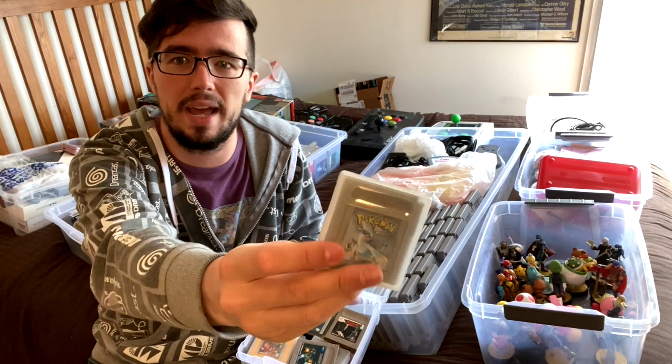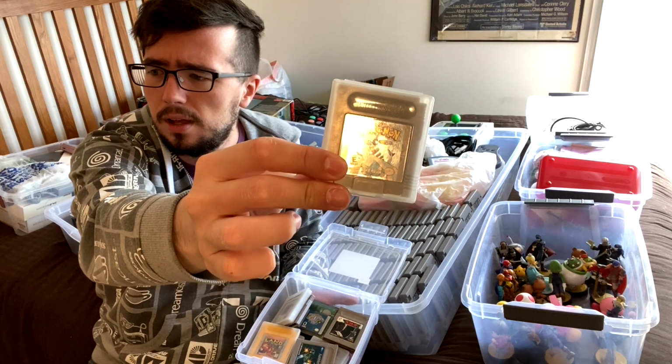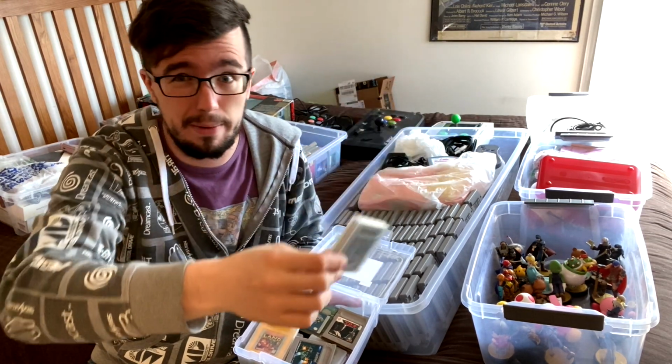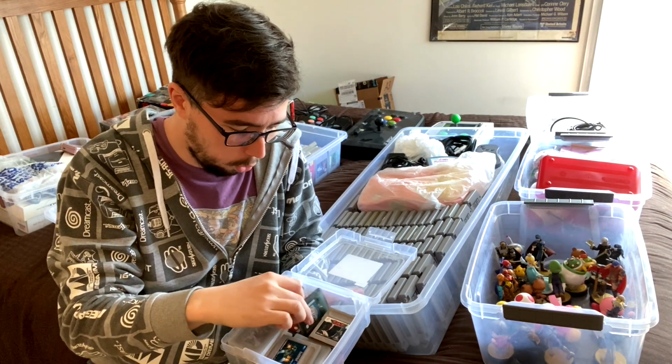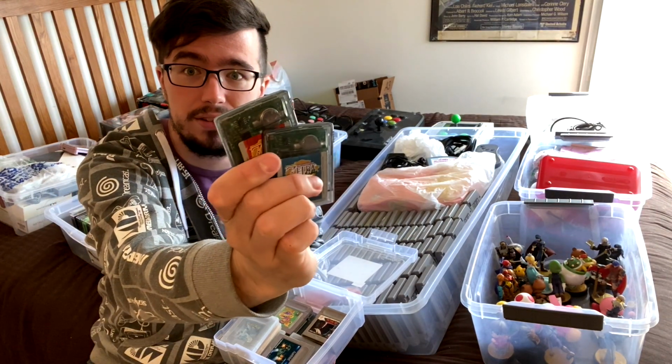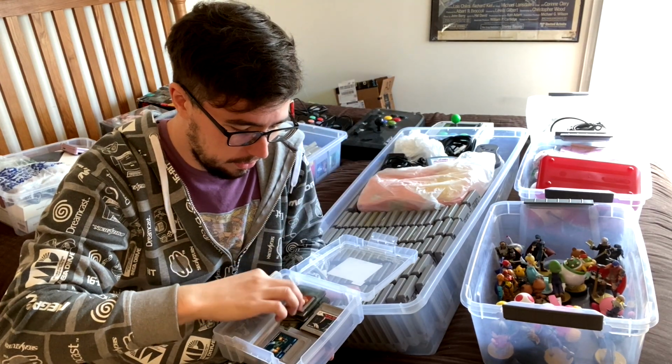So this is my OG copy of Silver that I got whenever it first came out. So I guess I would have been 11. I can't remember what grade I was in at the time. Zelda, Oracle of Ages and Seasons. Those are the ones I had when I was a kid. I played the shit out of those.